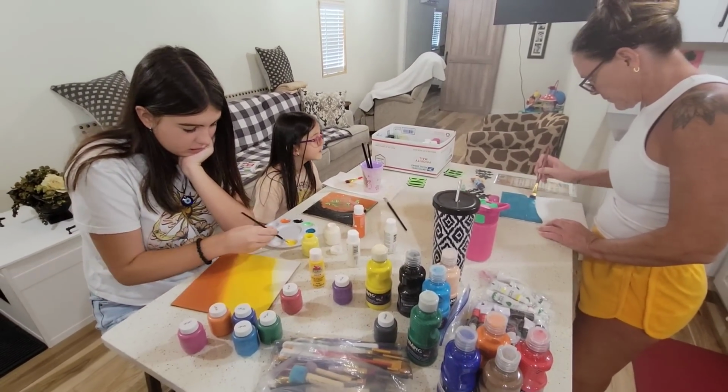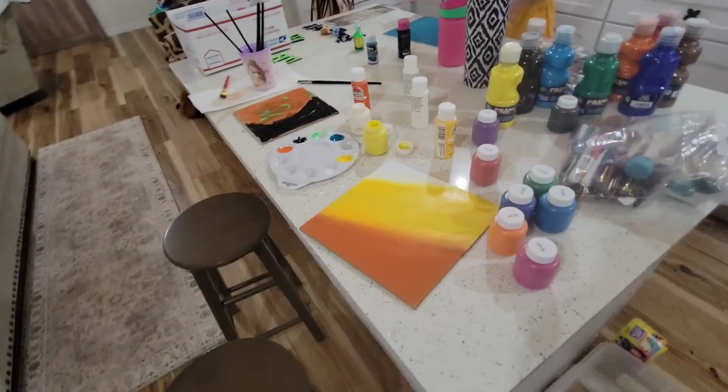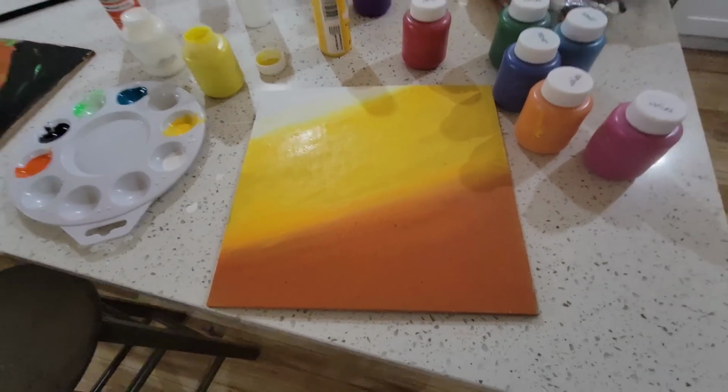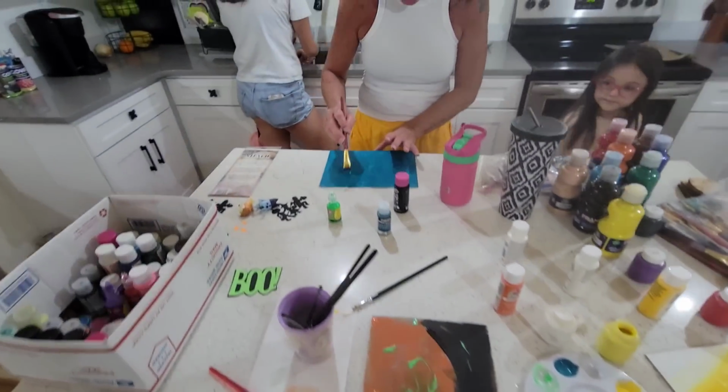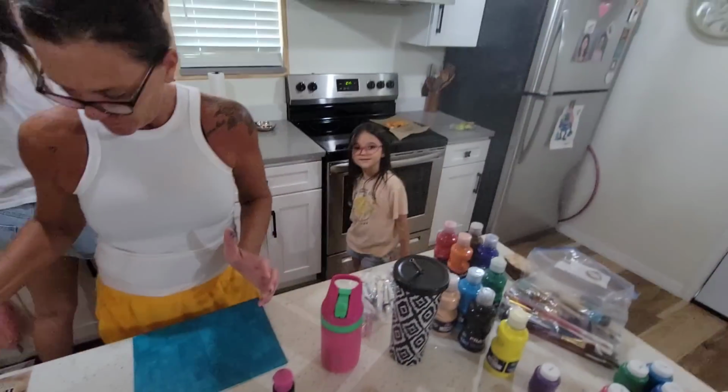Oh yeah. So these are the final products, ladies? No. No? Well, I mean, we got to put our stencil on there. So once those dry, they'll put the stencils on, the Boo, and the characters, and the eek, and then you'll be done.